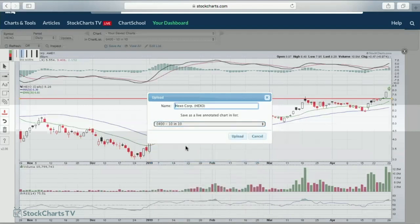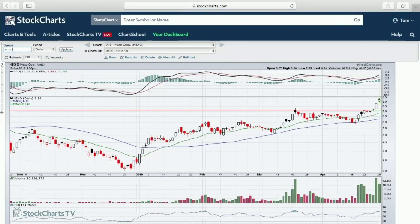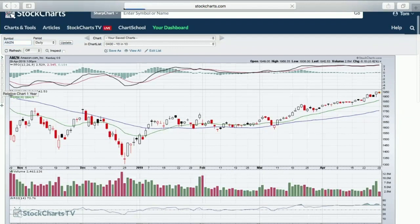We have a small cap, AMZN. Oh, Amazon? Yeah, just $1 trillion. Yeah, just a little guy. It's starting to improve. I'm going to pull this one up on a relative chart.